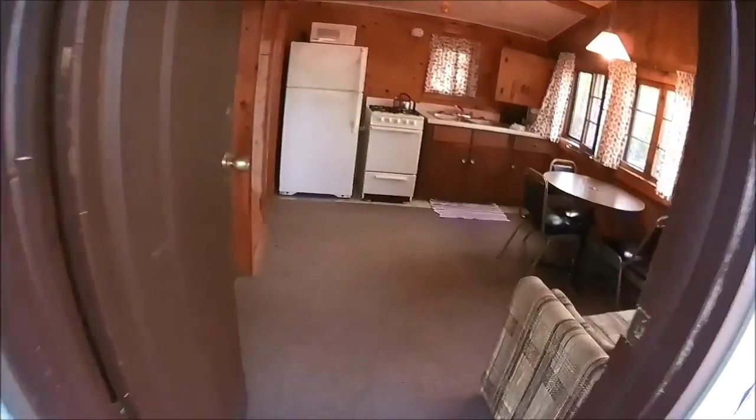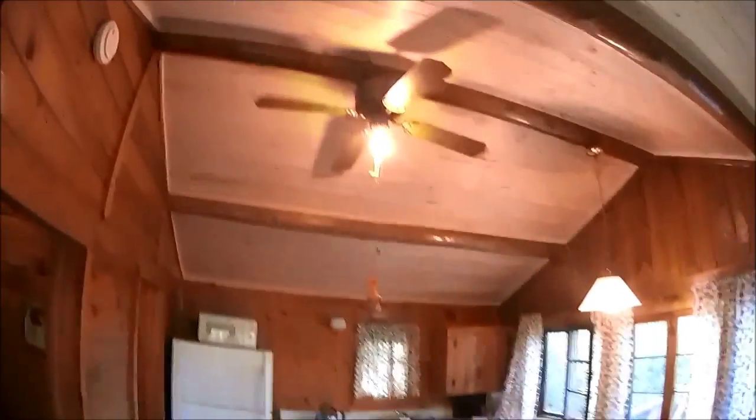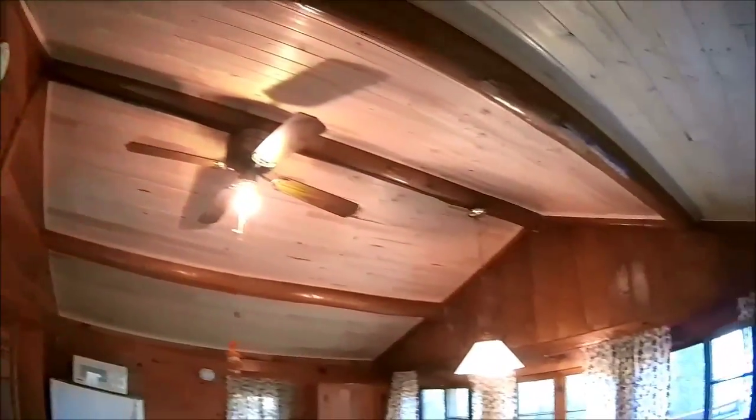Fences are getting there. But it's all been cleaned out nice, and the ceiling is all in place. I still got to get a globe on that fan and a couple little odds and ends here yet. But it's looking good. The ceiling made it nice and light in here now, and we've got the bathroom. And we also have the bedroom.